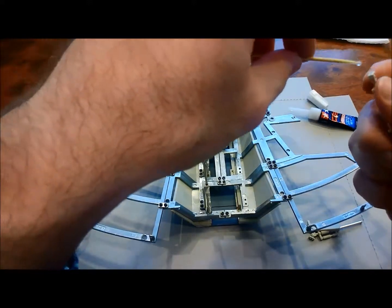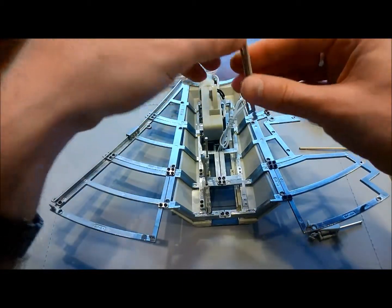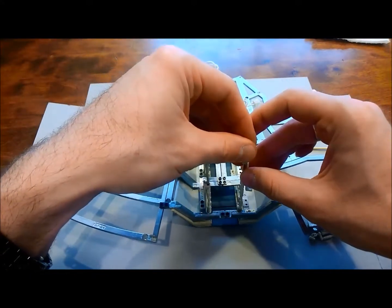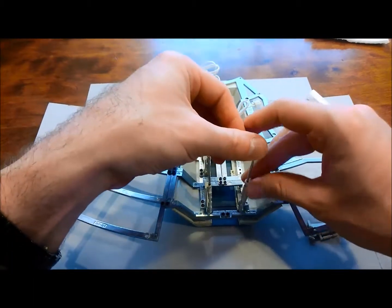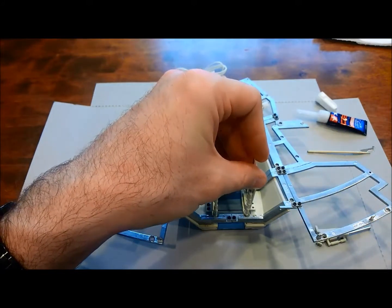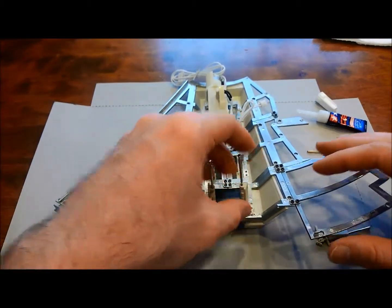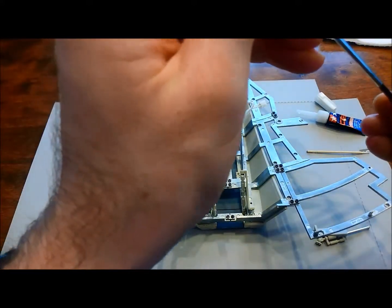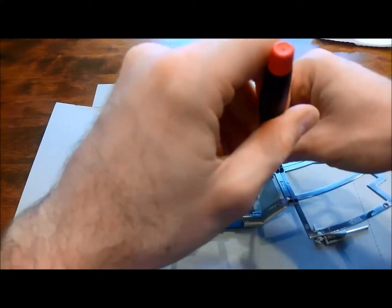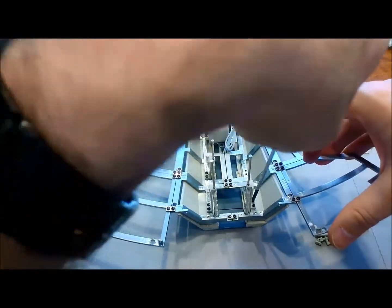Actuator number 3. Seems to be attaching okay. Glue is holding. Alright. Ah, well, glue's definitely holding. There we go. Sinking pleasantly. At least this much is working out okay.